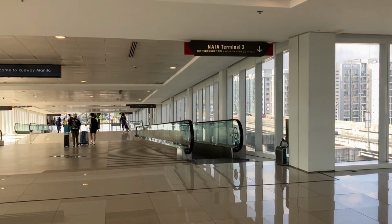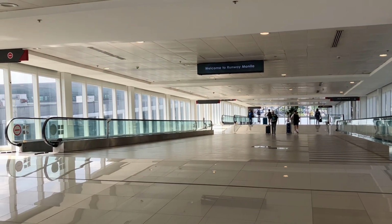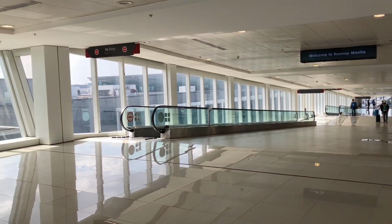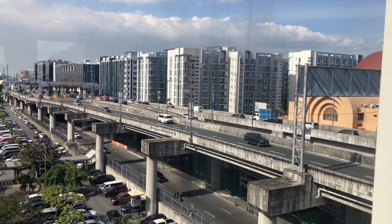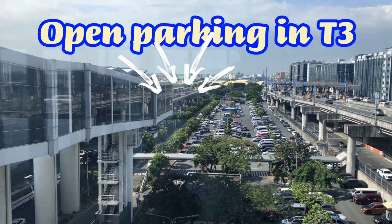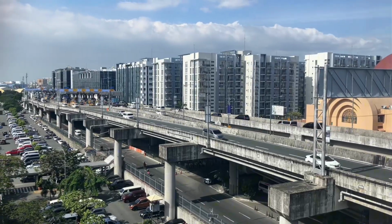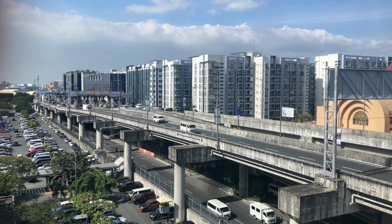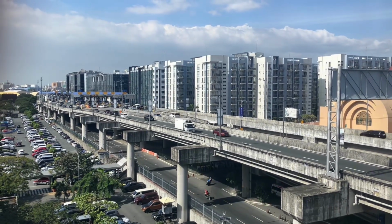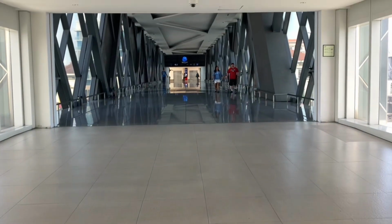I'm now in the middle of the linkage footbridge between Newport City and the Terminal 3 building. This is the open parking of NAIA Terminal 3. You can also have overnight parking here if the multi-level parking is full. So these are the buildings on the other side. That's Newport City.